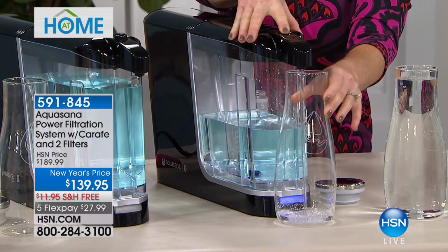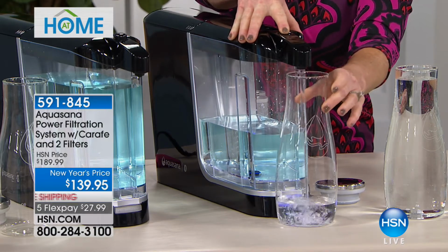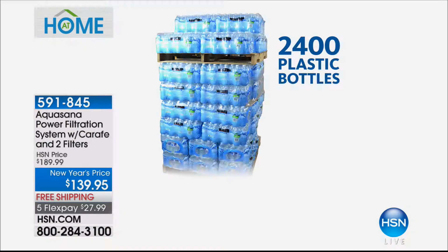So one Aquasana filter, and we're giving you two. One is equivalent to 2,400 water bottles. So think of all the bonuses here. That's 2,400 plastic bottles I don't have to haul home from the store. That is 100 cases of water. That's 2,400 plastic bottles that aren't landing in a landfill.